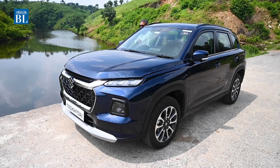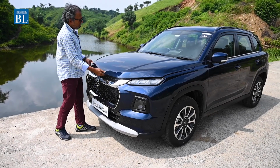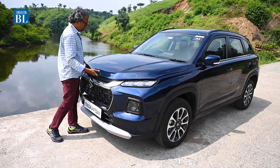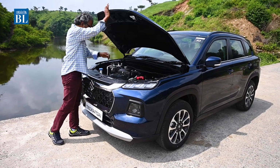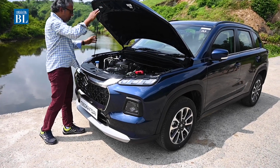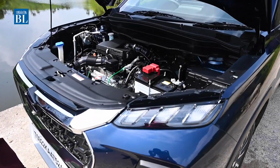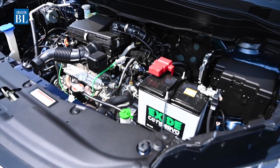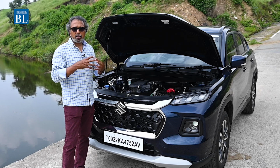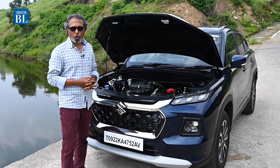We will be driving the manual, which is the only gearbox with which the All Grip, as Maruti calls it, the four-wheel drive version, is available with the manual transmission. We're going to be taking that off-road in a bit, but what we have right here is the K15C and the 6-speed automatic, and this is an engine that delivers about 104 PS of peak power and 136.8 Newton meters of torque.